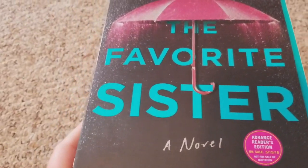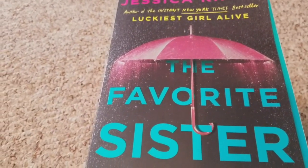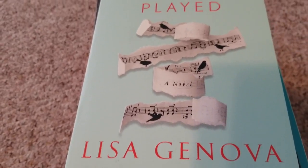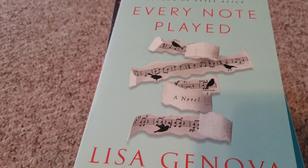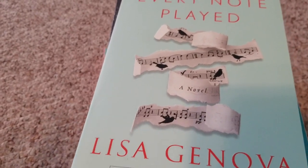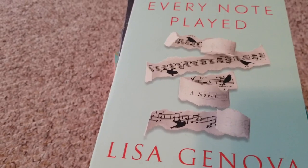A couple from Simon & Schuster, The Favorite Sister. This is by Jessica Knoll, who wrote Luckiest Girl Alive, which was a book that Mandy really loved. And Every Note Played by Lisa Genova. This is her latest book. She wrote Still Alice. She wrote Left Neglected. She is a doctor who takes things that she has studied and turns them into novels, and they're really good, and I really like her a lot. So definitely she's one to check out if you've never looked into her.